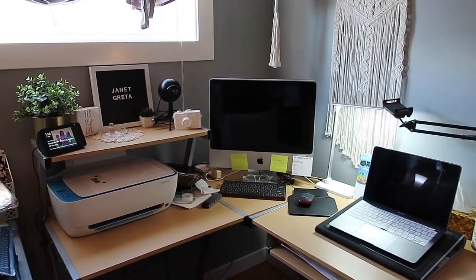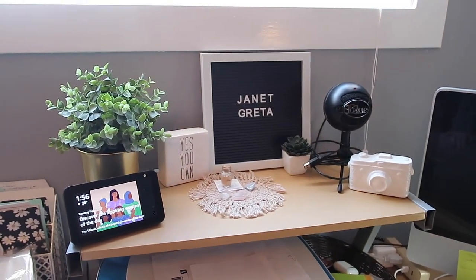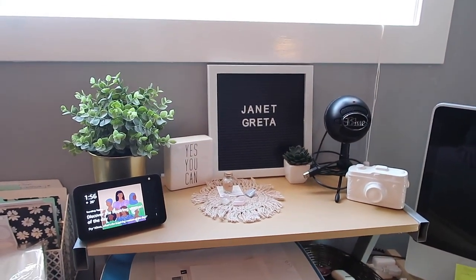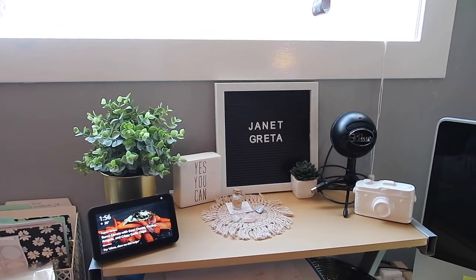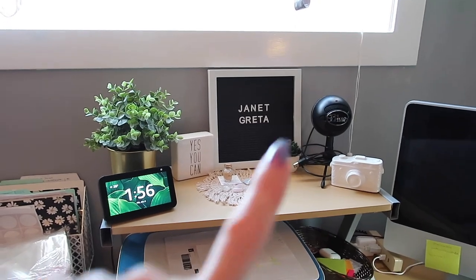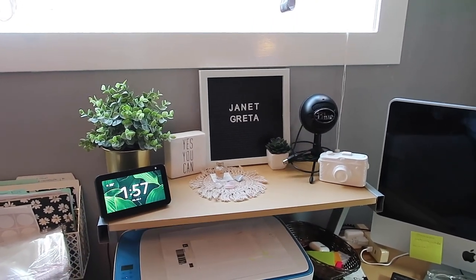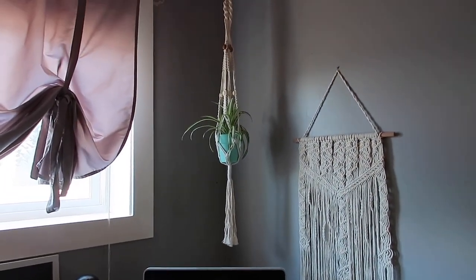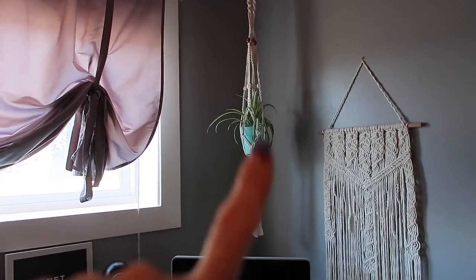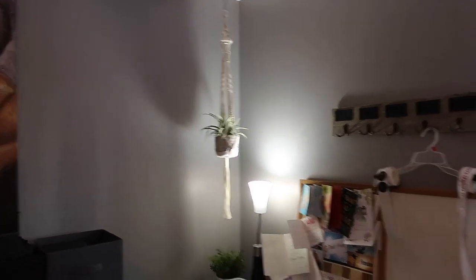And then I just have this cute little decor area, which I absolutely love. It's like my favorite spot in my office. So it just has my Janet Greta, which is my name, my first and middle name actually. And then there is a microphone that I use for voiceovers if I need to do a voiceover in one of my videos. And then in the corner I just have a macrame hanging plant. That is a spider plant in there. And then I have the same thing over on this side.